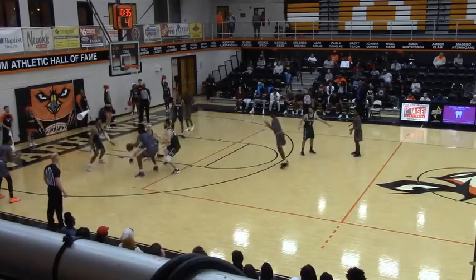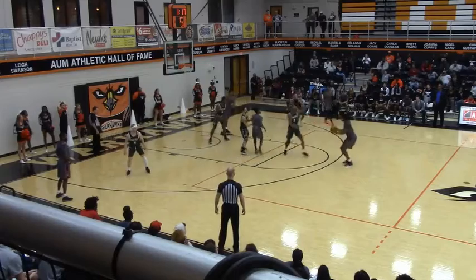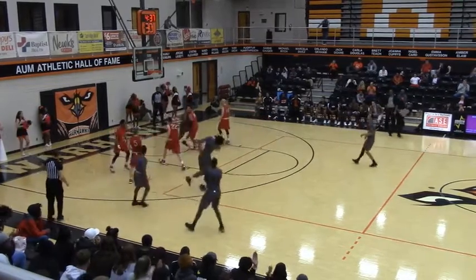Spins it out. Gets it to Jackson. Waits for McCoy to leave him. Fights off of it. Kicks out to Jackson. Top of the key for... It'll be the one that'll end up finishing it for us. But Harris with the drive.